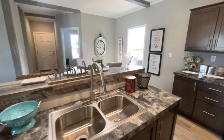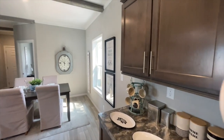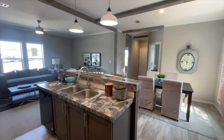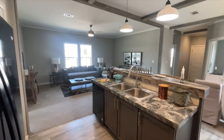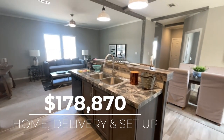All right, again, this is the Levy. It's a two bedroom, two bath, 1,258 square feet. All in, delivery, setup, price of the home, heating and air: $178,870.